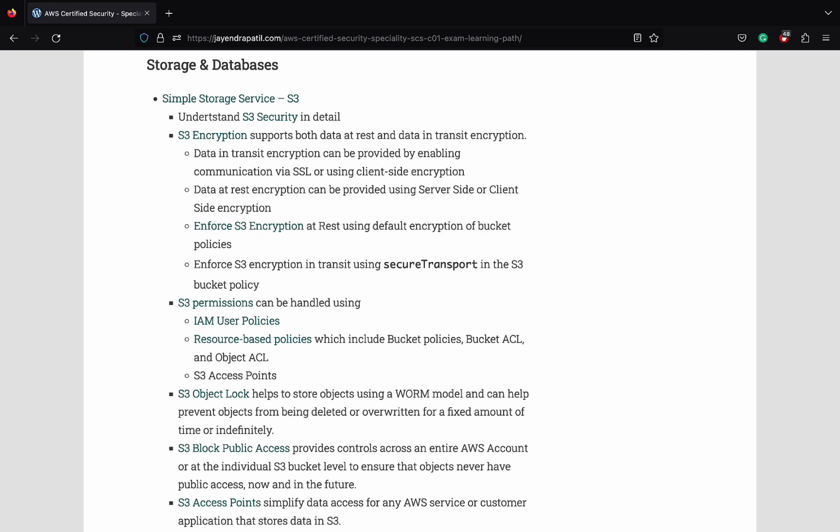S3 supports both IAM and resource-based policy. S3 access points simplify data access for any service or customer application that stores data in S3. S3 Object Lock helps to store objects using a WORM model, write once, read many, and can help prevent objects from being deleted or overwritten for a fixed amount of time or indefinitely.